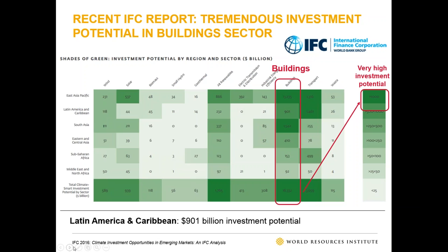The IFC has published a report recently looking at the investment potential, again trying to get investors interested in this sector. Buildings are listed as one of the highest opportunities, $900 billion of investment potential in Latin America and the Caribbean alone. That's a significant opportunity, and yet we know that the market is not yet functioning to deliver this.